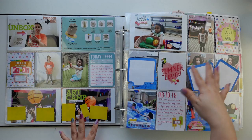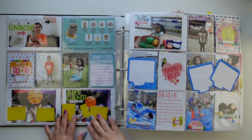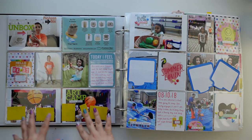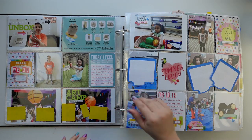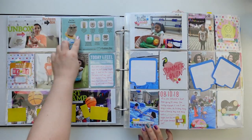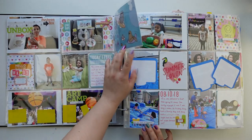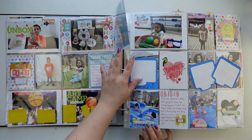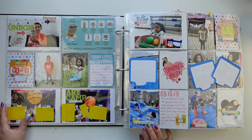And by the way, sometimes I'm going to cover things. For example, my daughter is in a bathing suit, and I don't want to show that. She went to camp, and I don't know these kids, so to respect their privacy, I'm just going to cover them with post-its. And my daughter was unboxing her Pusheen box, and they always film a little unboxing video for themselves. So that's a little still of that video.